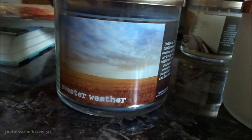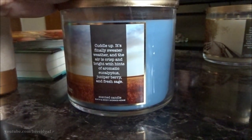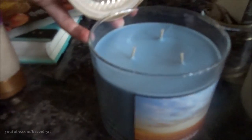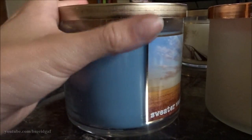The next 2 really fall-scented ones that I got is this one. This one is Sweater Weather, and I have had this one before, and I absolutely loved it. It has a very interesting smell, very kind of sagey, but it's really, really good. So it just looks like that. The packaging is way different on these, and it's also a blue color. The last time I had it, it was yellow.